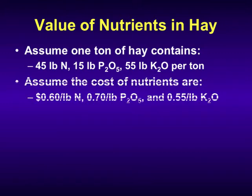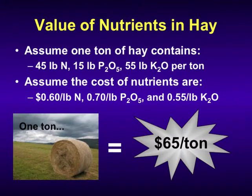So when we look at the value of nutrients in hay, I made some assumptions on how many nutrients we're removing, and they're here, and how much the nutrients cost, and you can adjust this for whatever the current price is. But the bottom line is that 1 ton of hay is going to remove somewhere in that range of $60 to $70 of nutrients per ton of hay.